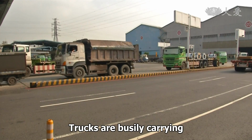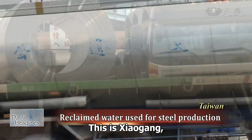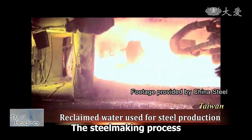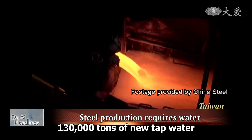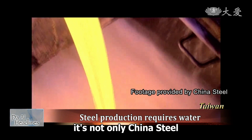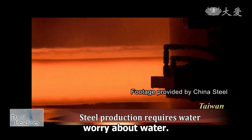Trucks are busily carrying steel products in and out of the factory. This is Xiaogang, the most representative industrial area in Kaohsiung. The steelmaking process is very water-intensive, and China Steel will use 130,000 tons of new tap water on average every day. During drought season, it's not only China Steel, but other major industrial plants in Taiwan which also worry about water.